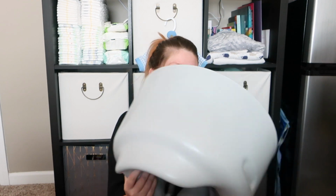He does not have a high chair yet. I'll probably get him one when he's eating by himself more, but this totally works. I just put him in there and sit this right on the table. It's got this big wide base. I sit him right on the table, and I just feed him his food, put a bib on him, and it's so easy. It's so easy to clean.